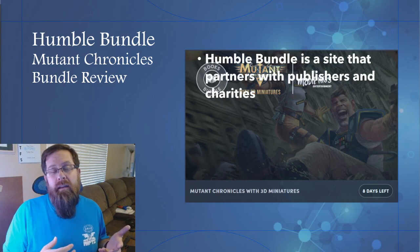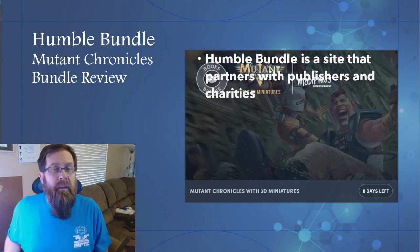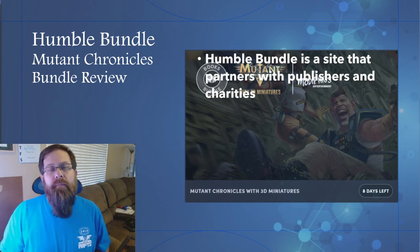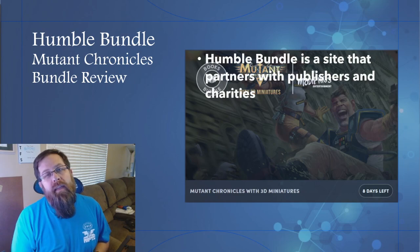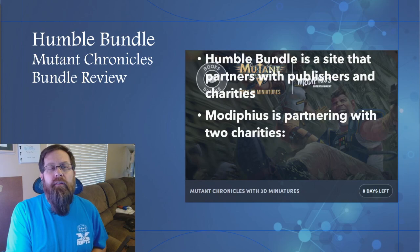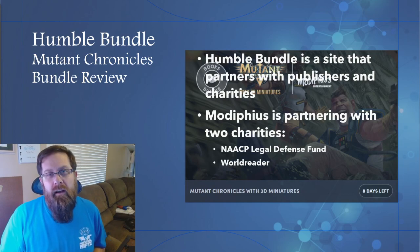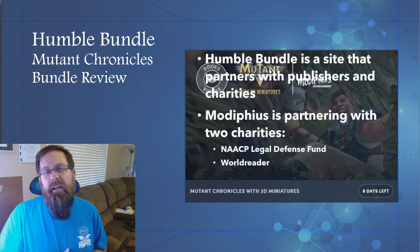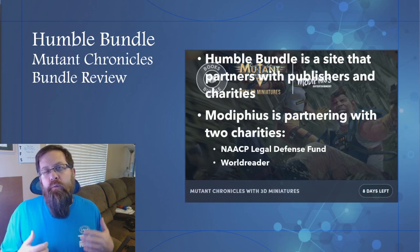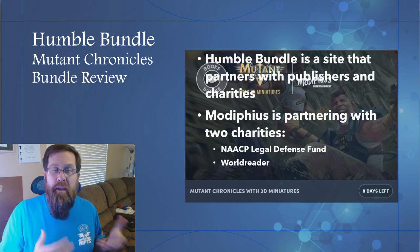They'll do a variety of software, they'll do books, they'll do comics, they'll do role-playing games. I've gotten a few bundles from them, and this is one that caught my eye. They are partnering with two charities for this. The first is the NAACP Legal Defense Fund, and the second is World Reader. What I was able to read about World Reader is that their aim is to get low-cost digital books into the hands of people in need.